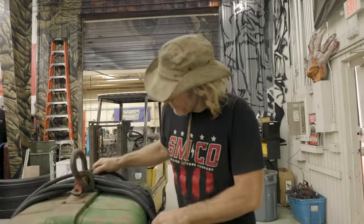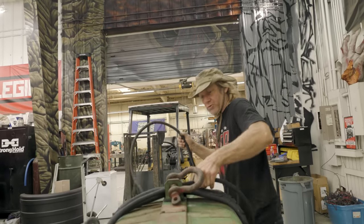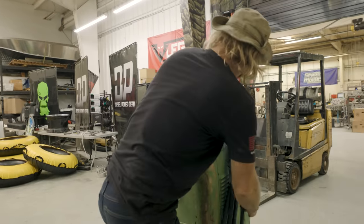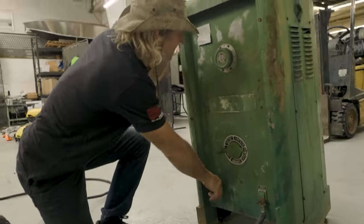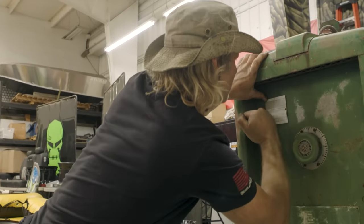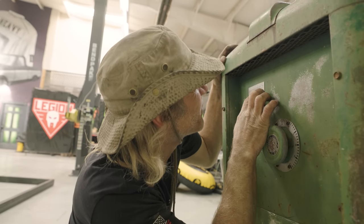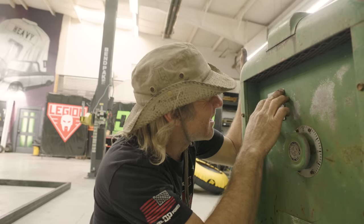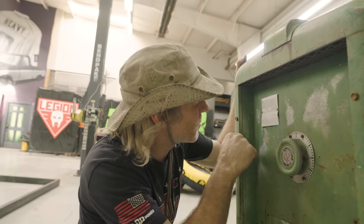So what we have here is some very old ground electrical leads. Now that is some old leads. Ground and electrode. Single phase, 60 cycles, 230, 460 volts, which is good. We have single phase and we have a capability of 220 or 440. Hopefully it's set up for like 220.